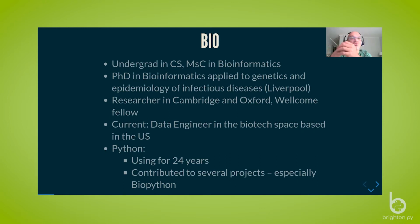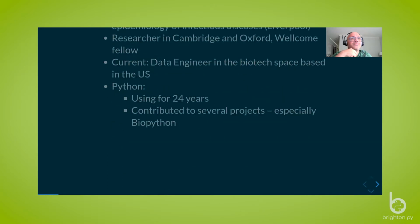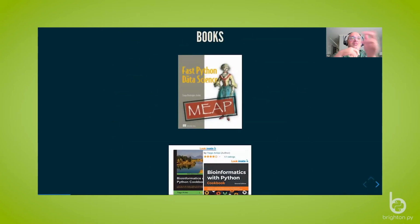I've been using Python for 15 years, as a first language, but I've been programming for 24 years, and I've contributed to several open source projects. You can find that on GitHub. I have 2 books currently. I'm writing Fast Python for Data Science, and I have a couple of bioinformatics books, and there's going to be a 3rd edition soon of the bioinformatics one. The Fast Python one I'm currently finalizing. The first few chapters are already available online.